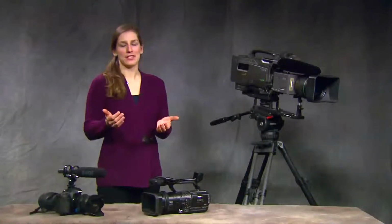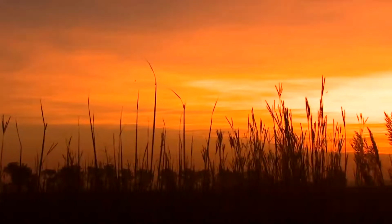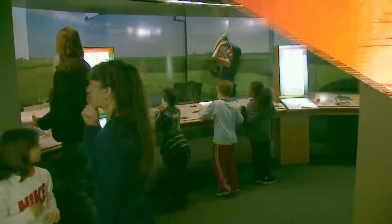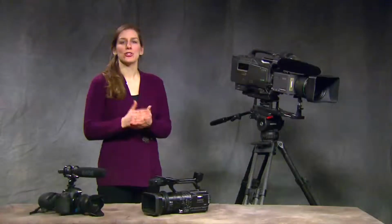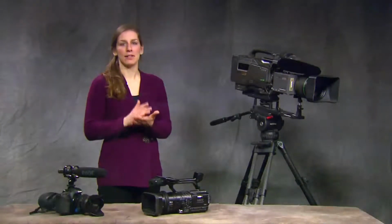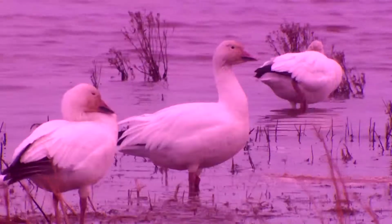Although all light may look the same to our eyes, cameras see light differently. Cameras see outdoor light as bluish at midday, more red or orange early and late, and indoor light as greenish under fluorescent lights. This makes adjusting your camera to the current light you are shooting in very important. Otherwise, your people can end up blue and your snow geese pink.